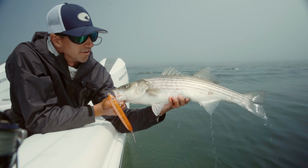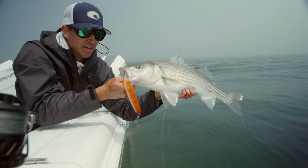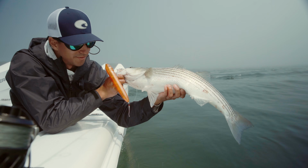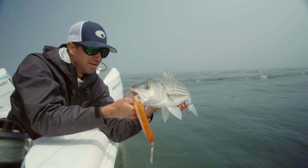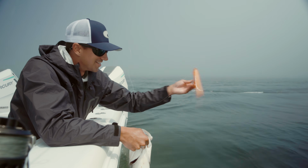Not a bad fish there at all. Took the Dog Walker XL. As you can see, Captain Mike earlier swapped that last treble for that flag. And that's perfect for this recreational sport fishing. Keeps the fish safe. I mean, it's gonna be a quick release. Look how fast that was.